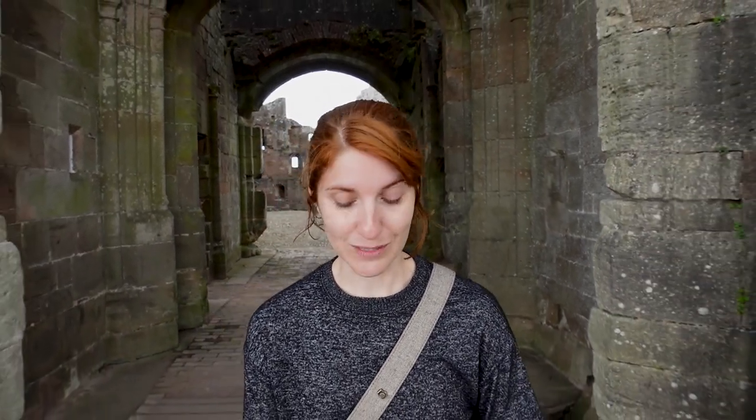We are sadly leaving Raglan Castle now. We have explored every inch of this place. I think it is probably my favorite castle that we've visited so far. It's just such a mix of eras. It's a stunning place, and the fact that there's so much of it still intact. If you ever get a chance, if you're near Raglan Castle, please go check it out.